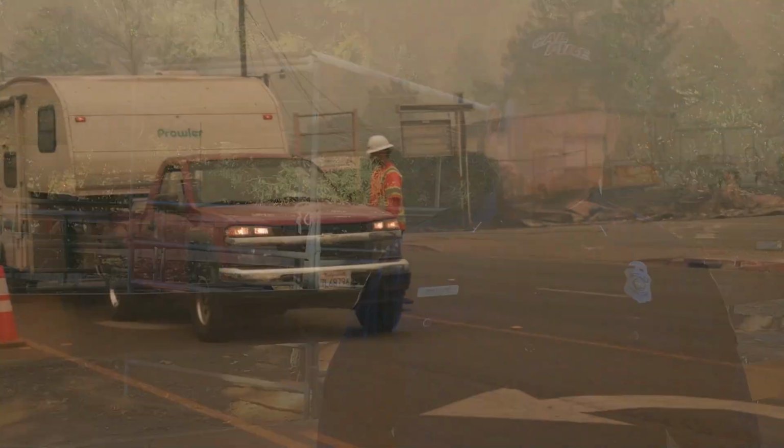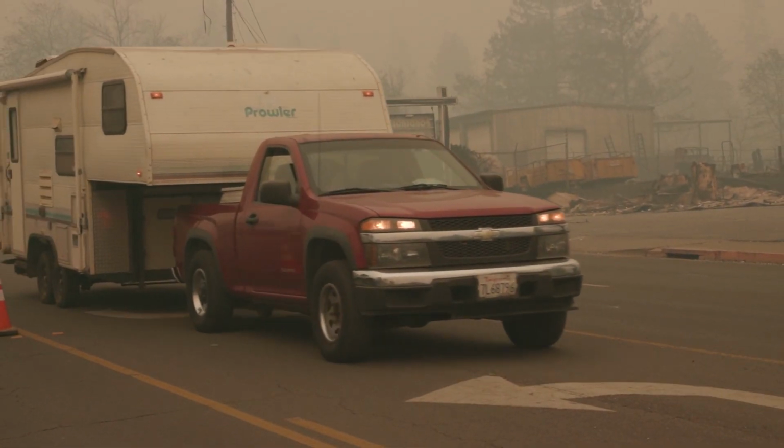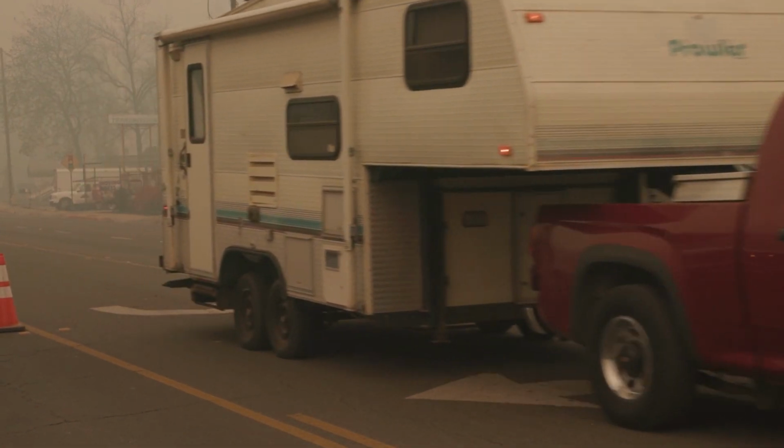I think it's an excellent idea to write down your plan. You can practice whatever your plan is. That way you know what your evacuation route would be out of your property. You could make sure that you have the right supplies to last you a couple days, especially in your horse trailer.